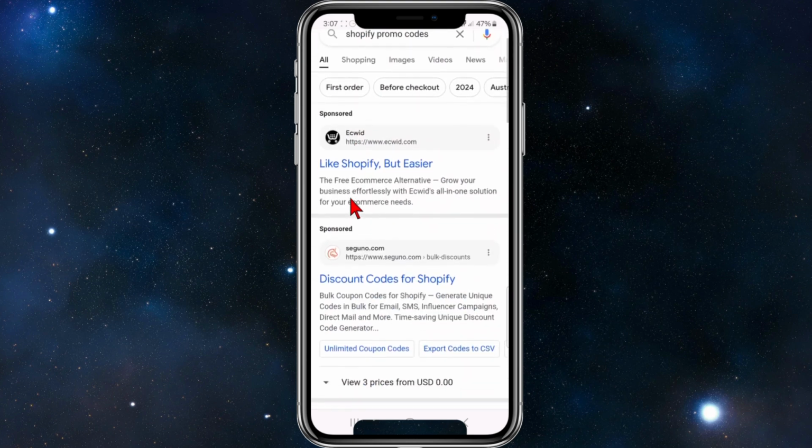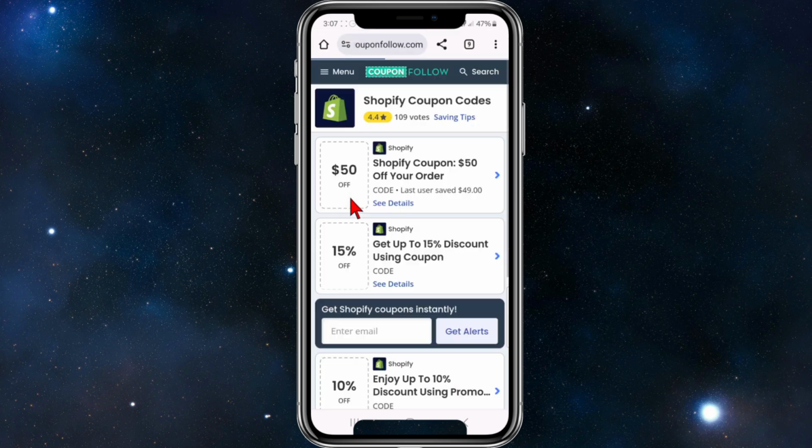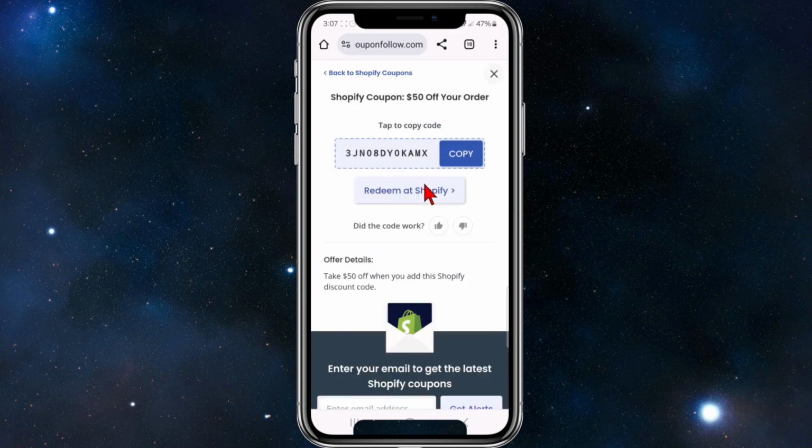So if we want to use any one of these sites, we can, for example, Coupon Follow. So you can check out their promo codes, coupon codes here. To activate it, just simply click on the coupon code and copy and paste this code at the checkout section of Shopify to enjoy $50 off your order.